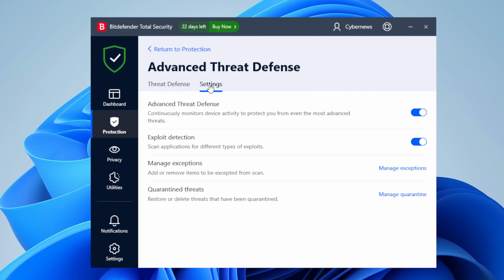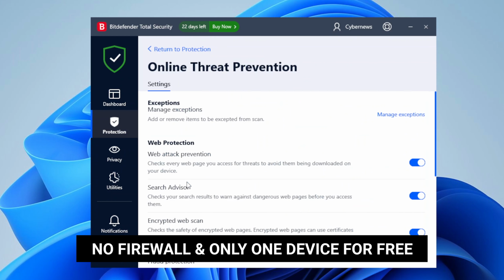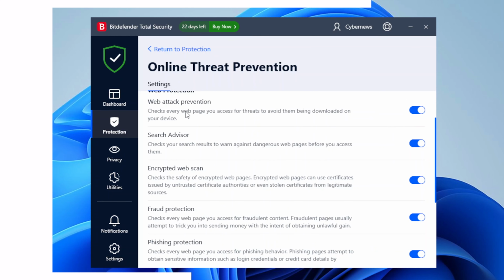Having said that, the biggest caveats with their free plan are that, again, there's no firewall to be seen, and you can only use it on one device. A theme for free antivirus software though, so it's not really shocking news.